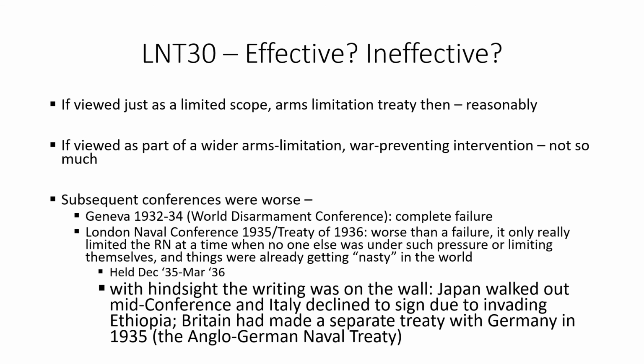But equally, I think a lot of other things were a lot worse. And, I think whilst the 1930 treaty was good and it expanded, I think it was too pointedly aimed at Japan, and I think it was better than the stuff that came next.